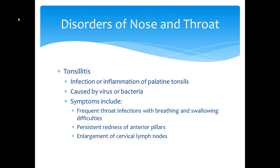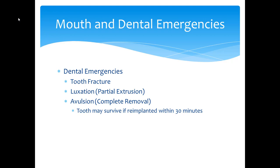So, dental emergencies. There's the tooth fracture. There's the luxation, which is the partial where it's coming out, or the avulsion. It's a complete removal. If it does come out, if it's reimplanted within 30 minutes, it may actually survive.